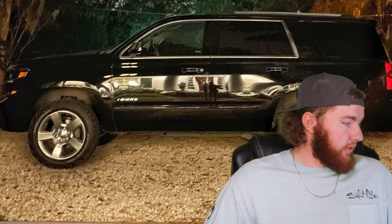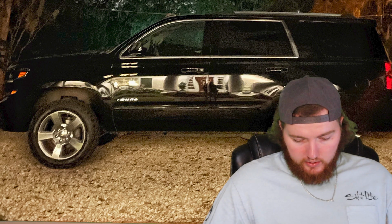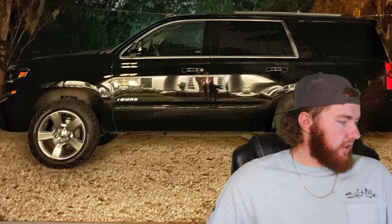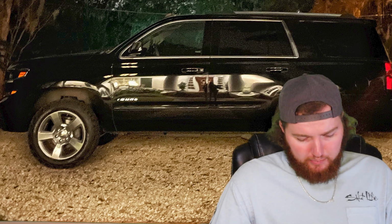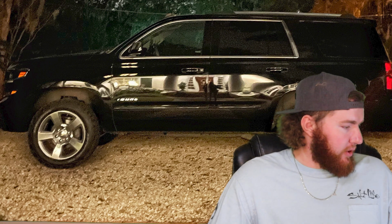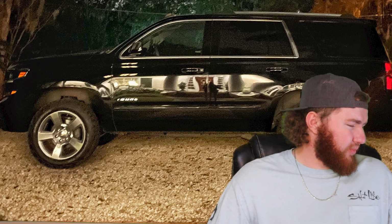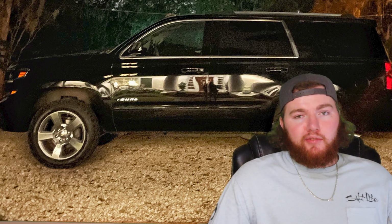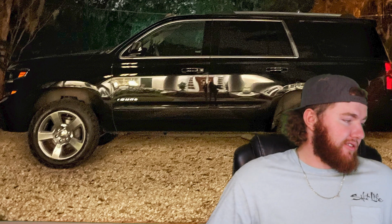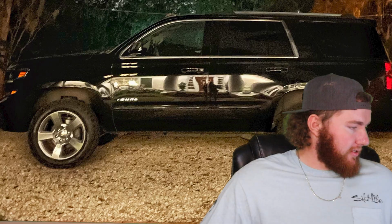Honestly, no offense, but it looks like a typical mom ride. There's nothing other to it. It's just a Tahoe. It looks like a leveled soccer mom. And you said that the rear bumper is trimmed. Why is the rear bumper trimmed? I can't see the rear bumper, but why is it trimmed? I don't know. But there's not really much to this, so I'm going to give it a 6. It just looks like your typical soccer mom car. No offense to it, but that's what it looks like.